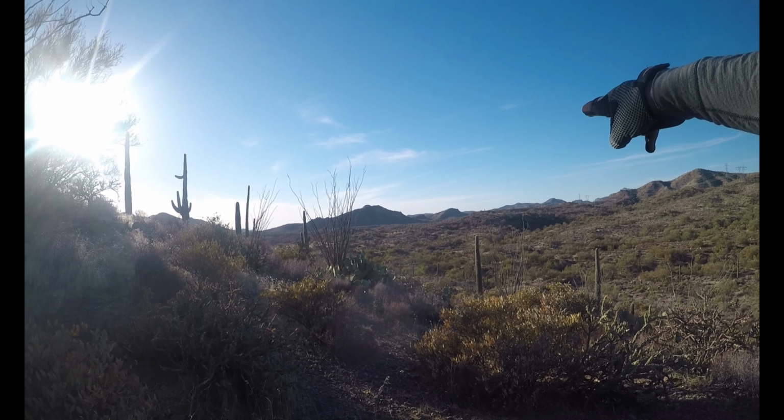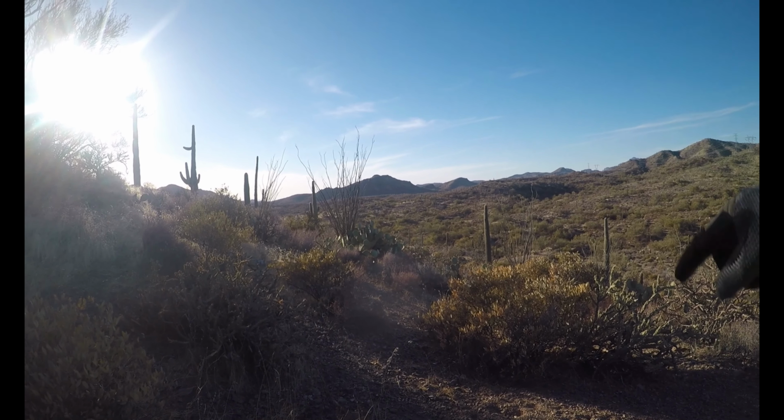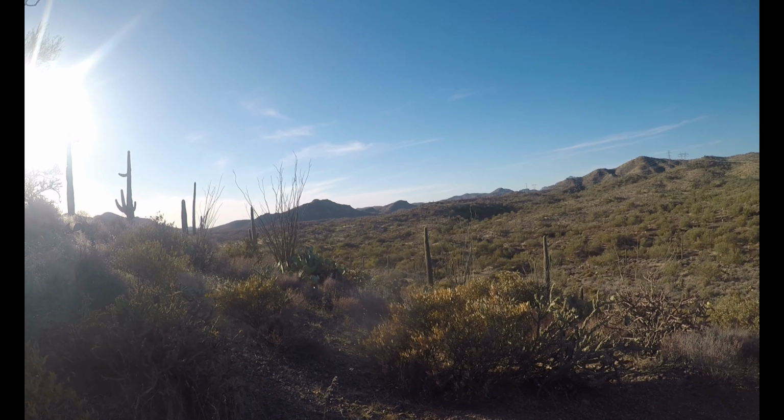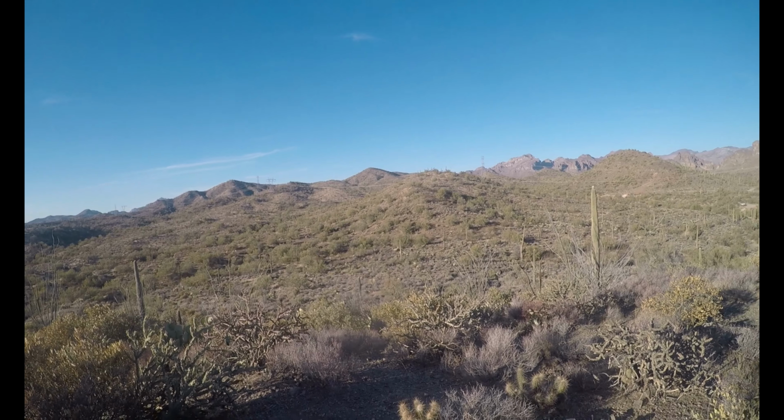But over there you can see that sandy wash that I talked about below that next ridge. Like I say, usually those are good feeding areas. It's tough to say with the drought that we've had here in Arizona this year.